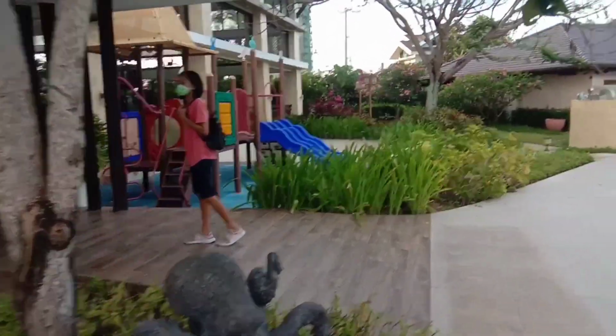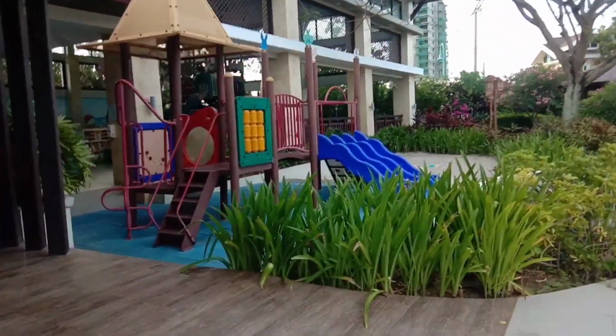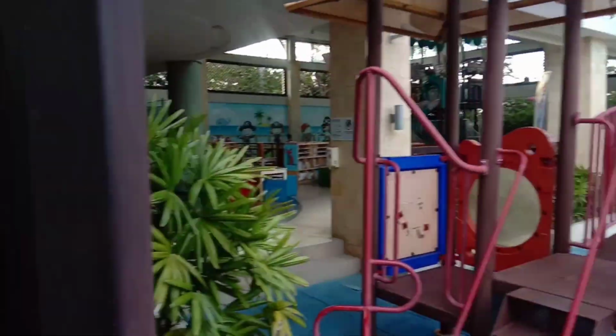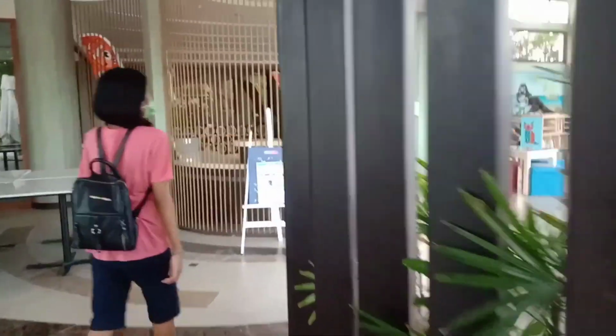This is the kids' play area. So let's have a look.